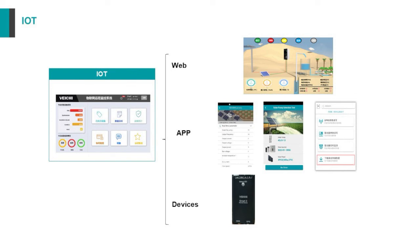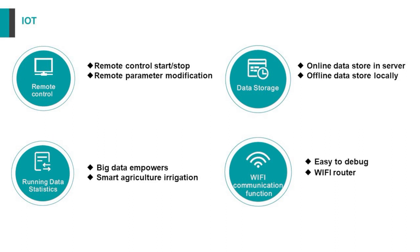server deployment. Till now, we are ready to provide basically Chinese, English, Spanish, and Turkish language systems, and planning to provide more languages such as Arabic, French, Russian, Thai, Vietnamese, and so on. Each has 4 main features. In remote control, it provides solutions for customers to start and stop the drive remotely and modify the parameters as well.